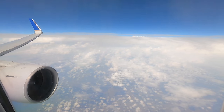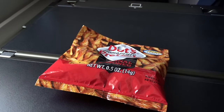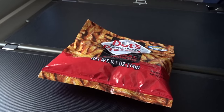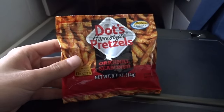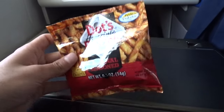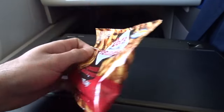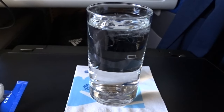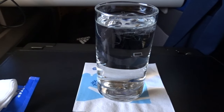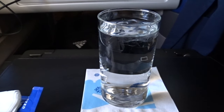The extent of refreshment service on this flight was a snack basket that the crew came through with, and I decided to go with the pretzels, which were actually quite good. Unfortunately, United decreased the meal service threshold from flights of at least 800 miles to at least 900 miles. This flight is 850 miles, so it barely misses the threshold. Unfortunately, that means we only get snacks today.